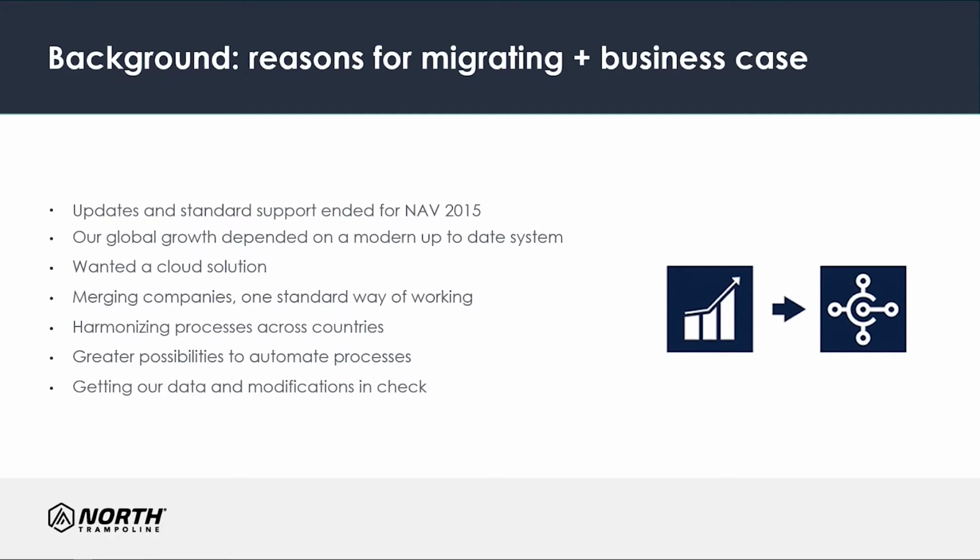We were merging companies. We really looked for one way of working. We came from very different places, let's say North and the Capital Play. We were at very different stages of our development as a company. So we needed one common system, which also allowed us to harmonize our processes across the countries, which has been extremely important for us.